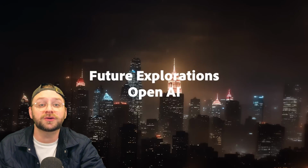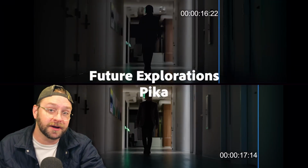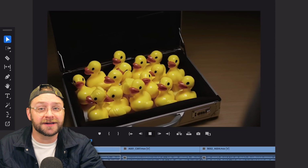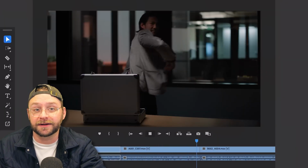Adobe's vision does go beyond just adding new features. They are committed to an open platform approach, providing editors with the flexibility to choose from different AI models that specialize in various aspects of video production. This openness ensures that editors can work with the tools that best suit their specific creative and technical needs.